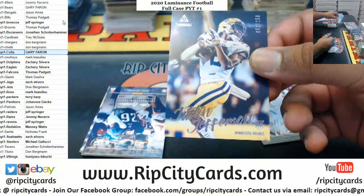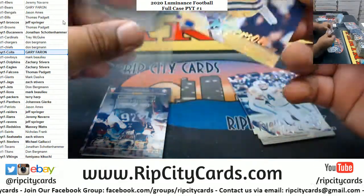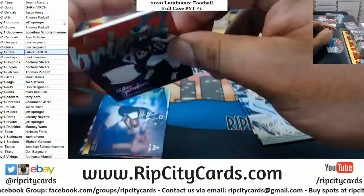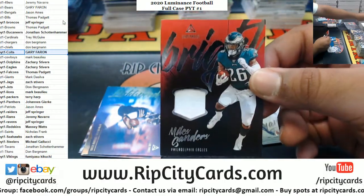It's magic. Justin Jefferson, 250 Vikings. Miles Sanders, Eagles relic.